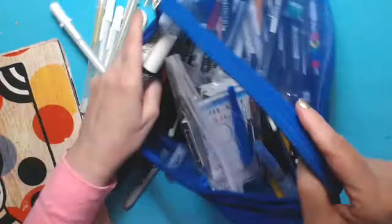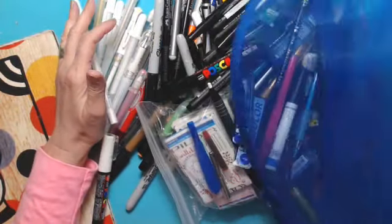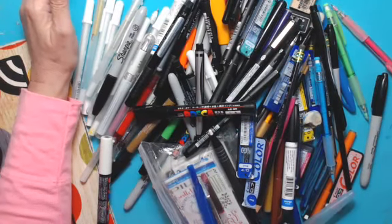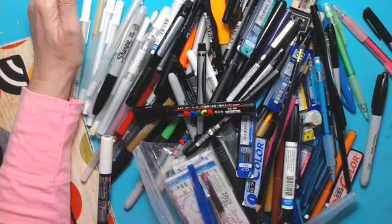These are my go-to drawing pens and pencils. This is what I use on a daily basis. Right here. Okay, I do need to zoom back out, I think. Let me see. Just one click, maybe.